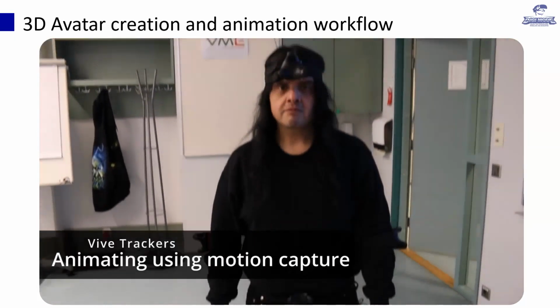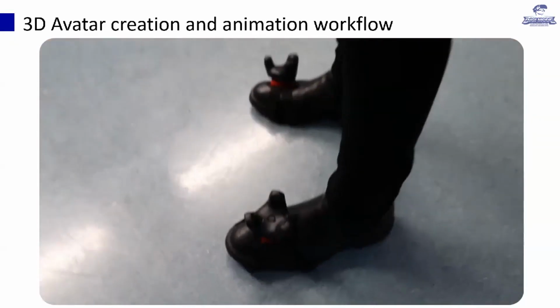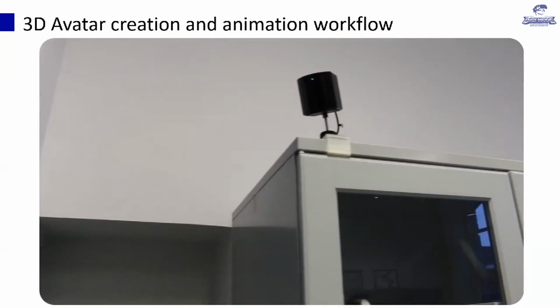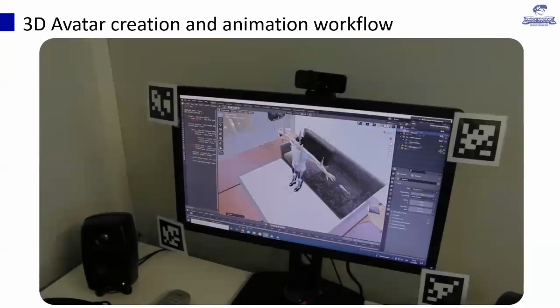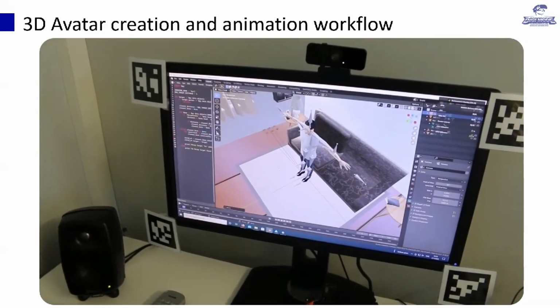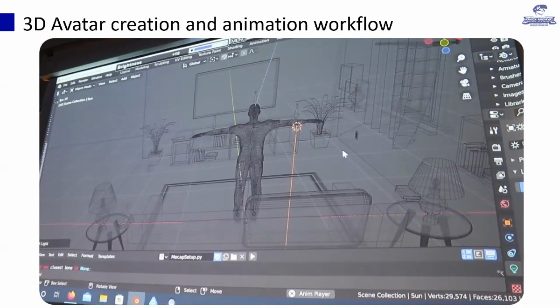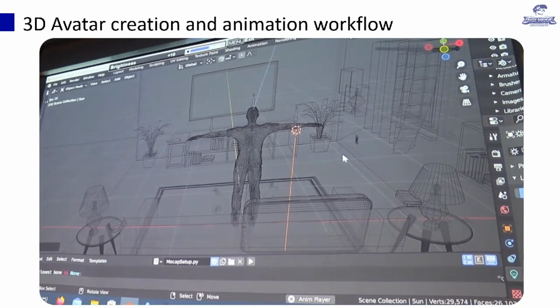The final animation method I will talk about is the motion capture method, in which we're using, in this case, the Vive trackers, which are an add-on to the HTC Vive. There you can see Miguel wearing the tracker setup we have created in our DIGI lab.